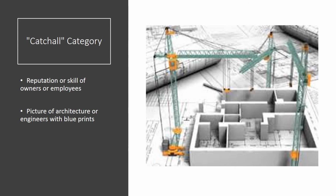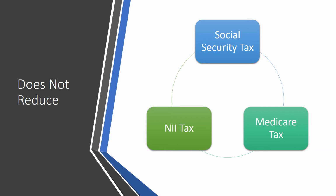Somehow, architecture and engineering services are expressly not included in the list of personal services. However, an architecture or engineering firm whose principal asset is the reputation or skill of its owners or employees would presumably fall within the catch-all provision. The pass-through deduction is a personal deduction you take on your Form 1040 whether or not you itemize. The deduction only reduces income taxes, not your Social Security or Medicare taxes or net investment income taxes, which is a 3.8% tax paid by higher income people on rental and investment income over certain levels.